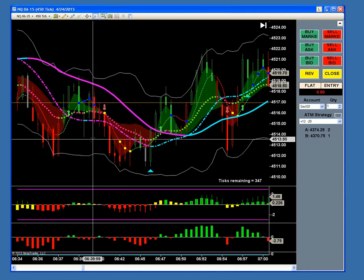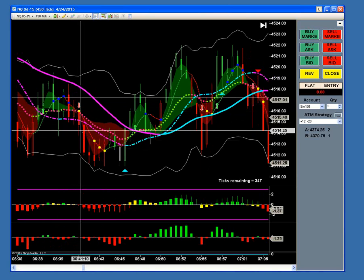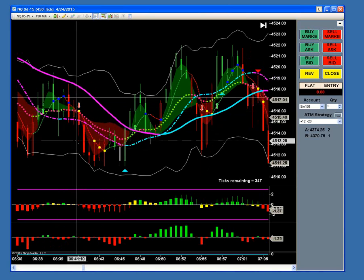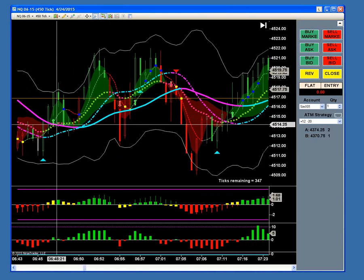It gets a little crazy down here because you missed the move on this. It happened too fast. And this candle here was 14.75 shooting all the way down to 12. It was a fast spike lower. Just wait for the next deal. No big deal.